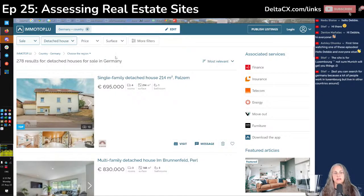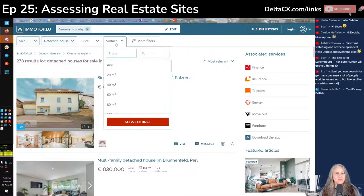Now, let's imagine that we're looking for a house that's a certain size for our family. Now, where am I going to find size of the house? Is it more filters? Is it surface? What does surface mean? That's an interesting knowledge design question right there. Do we know what surface means? I could guess, but I'm guessing. I'm thinking maybe it's the total size of the plot of land. Benedictus says yes, very British. Okay, so I'm thinking that it is the total size of the plot of land.